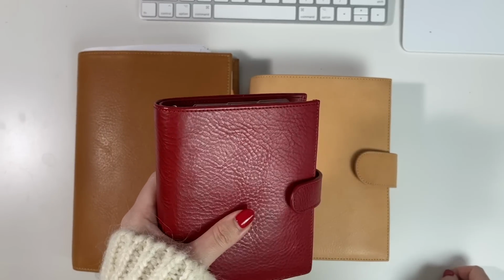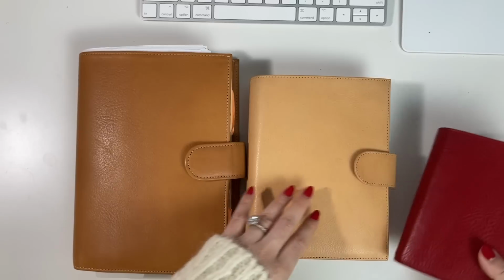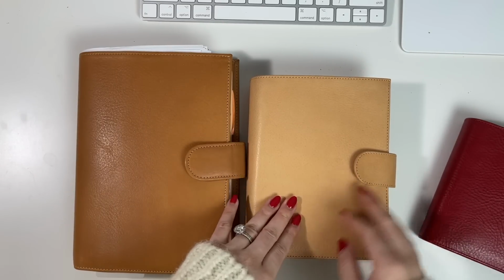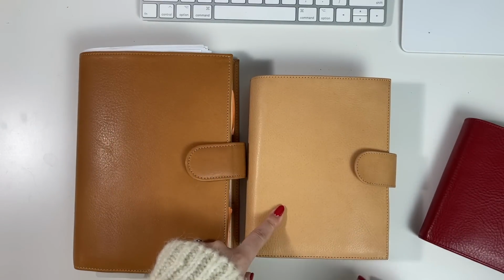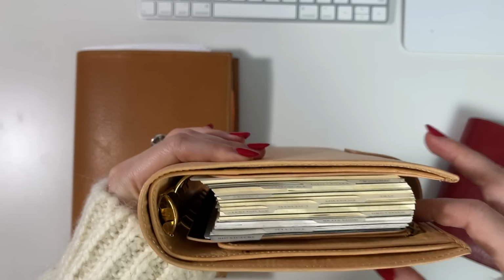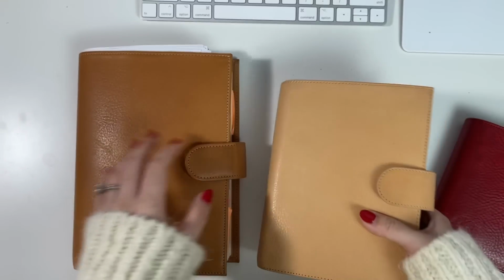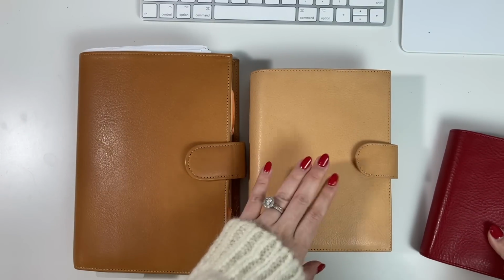And I also split out my family portion into my pocket size. This is the Pocket XL from Gillio as well. It's really beautiful. It's red. This is the undyed from Gillio in medium XL. So what that means is that it's just a little bit wider, so it can accommodate side tabs if you want it, but I just chose to go with top tabs only. So that's my ring binder.